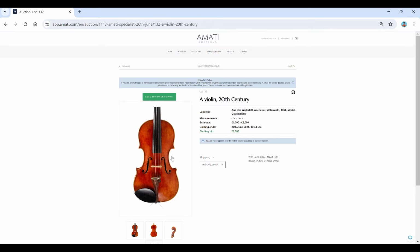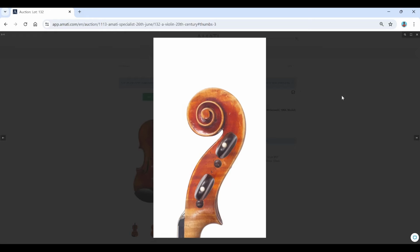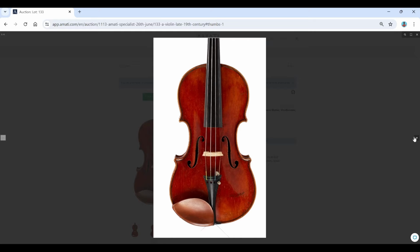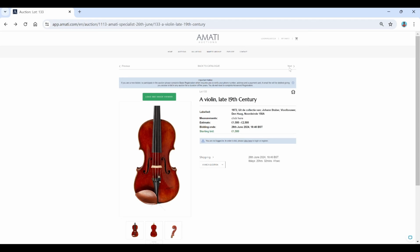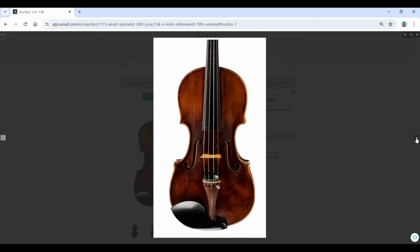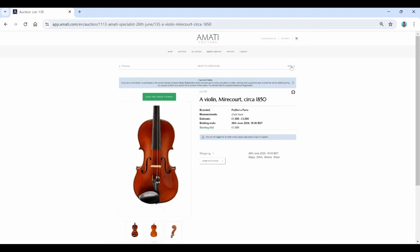Violin, 20th century. Aus der Werkstatt Auscher Mittenwald, 1964, 1000 to 2000. She doesn't look too bad. Violin, late 19th century. Also looks kind of interesting. Violin, Mittenwald, 19th century. Violin, Miracle, 1850. Go past that.